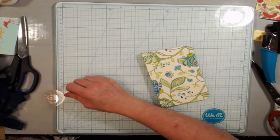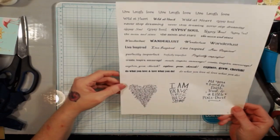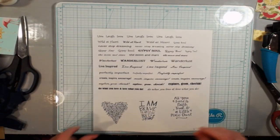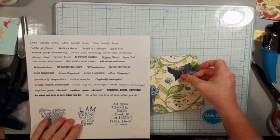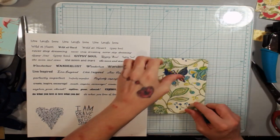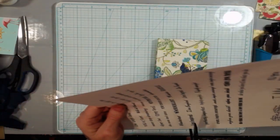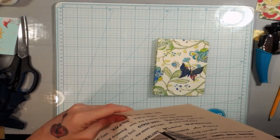Let's see. I've got some words that I can use. Maybe let's see what else I got in here. Ooh, I know something that would work. Oh, maybe one of these butterflies that I had gotten in a Happy Mail. And I like the word wanderlust. It's one of my favorite words, and I think we'll use wanderlust for this.